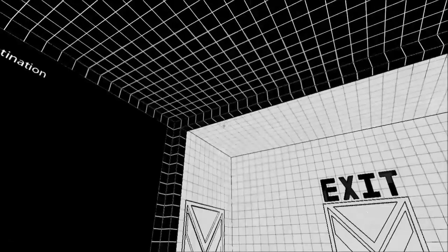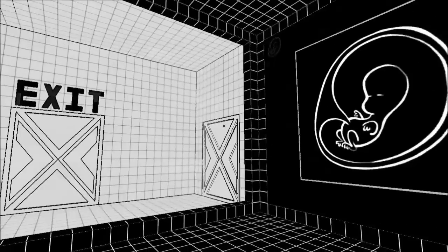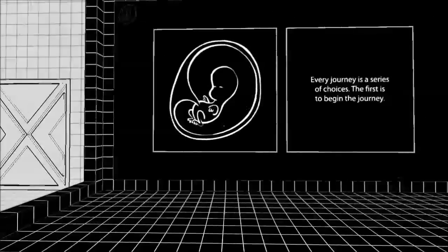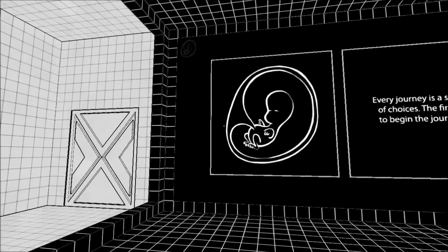This is a 3D puzzler that uses non-conventional physics, by which I mean non-Euclidean geometry. Think Portal, but think Portal more like not MC Escher, just Escher. I don't know if it's MC Escher, I just know the last name.